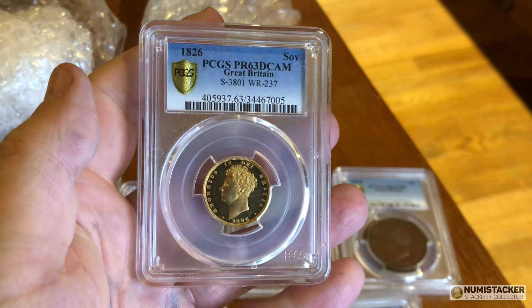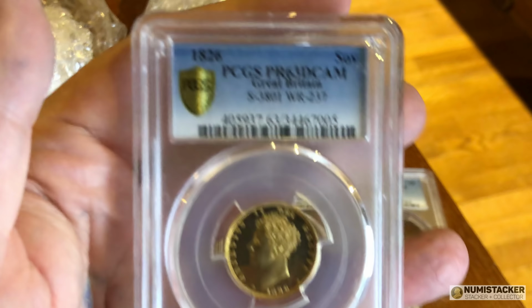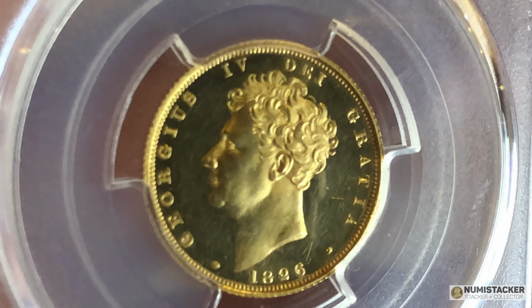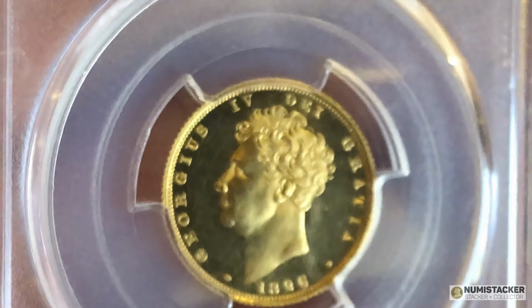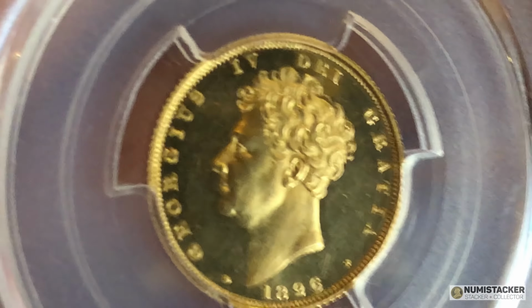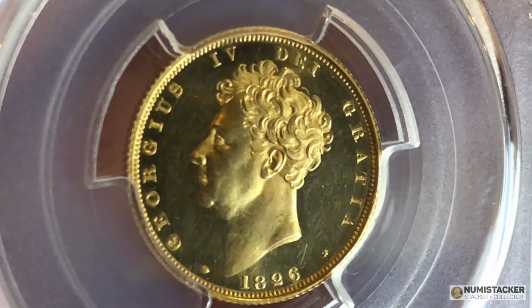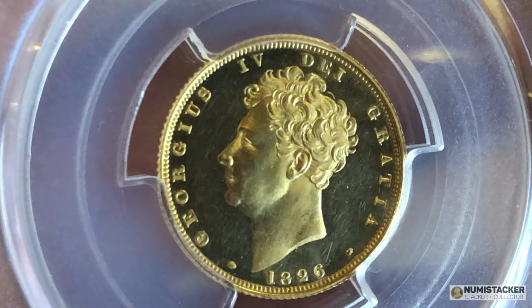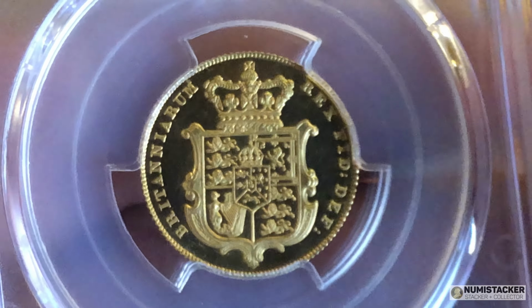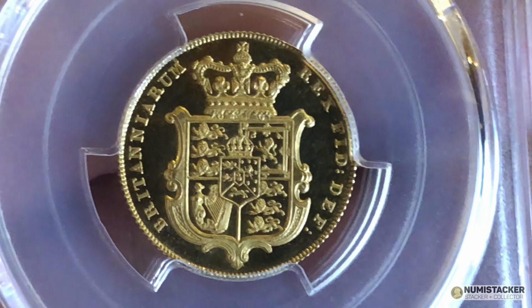So the coin that, hopefully, you're still here looking at, and that you haven't gone off to look at some fast supercar or something like that, because this is a pretty amazing item. There are allegedly only around 150 of these sovereigns that were minted in 1826. This one has got a DCAM designation, which is Ultra Cameo in NGC language, and it looks really, really nice to me. I think I'm really, really pleased with this. It's a 63 Ultra Cameo, which is not bad for an almost 200-year-old coin.